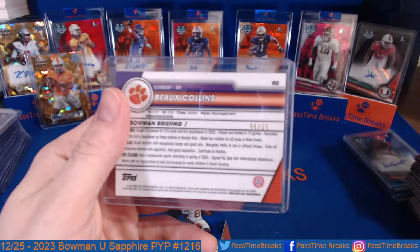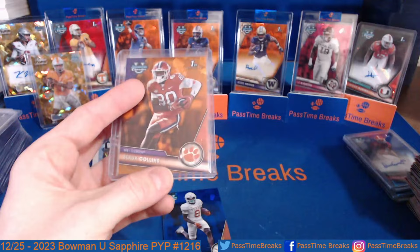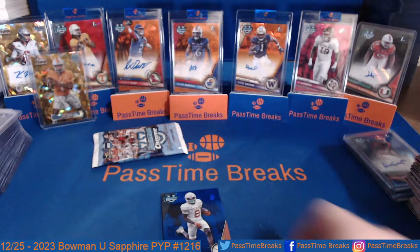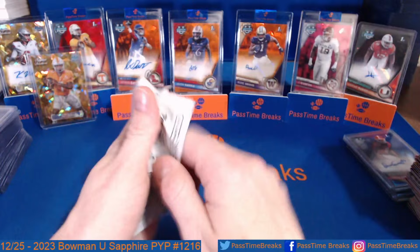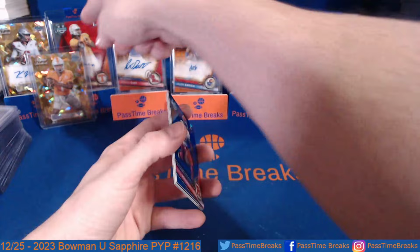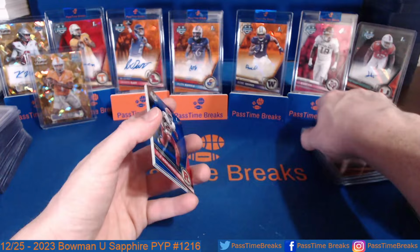6 of 25. Bo Nicholas, nice hit. That might be our first Xavier Worthy too, now that I think about it. Last pack, last auto. Good luck, y'all. We've hit so much color auto. Well, we got 1, 2, 3, 4, 5, 6, 7 color autos. This has got to be a base auto, right?